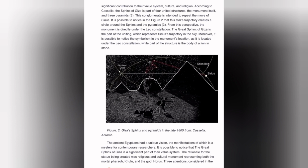Because the Great Sphinx, they want to sit here and tell you that erosion did this. Bro, the Great Sphinx is literally aligned with the Leo constellation. So look, significant contribution to the value system, culture, and religion.